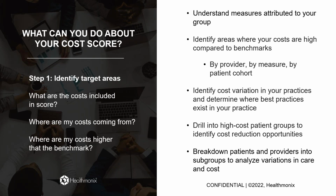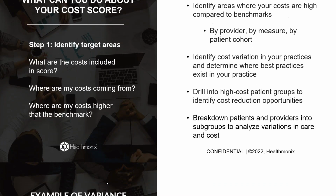Identify cost variations in your practices and determine where best practices exist. We talked about that. Drill into high cost patient groups. Do you have something that stands out? Are your diabetic patients more expensive than anybody else in the market? Are your patients that are seeing certain doctors more expensive? Break down patients and providers into subgroups to analyze them and really understand where this data is coming from, where it's going, and how you can make an impact on it.